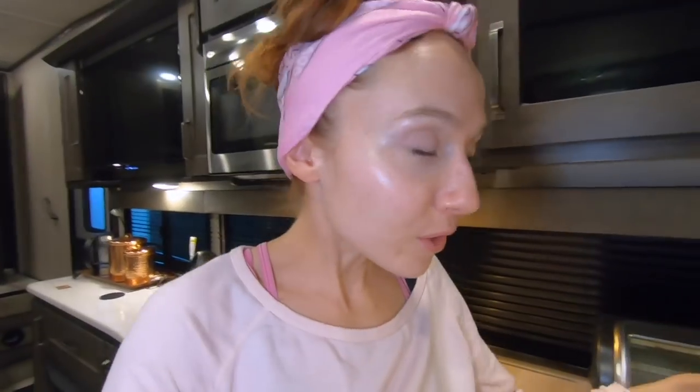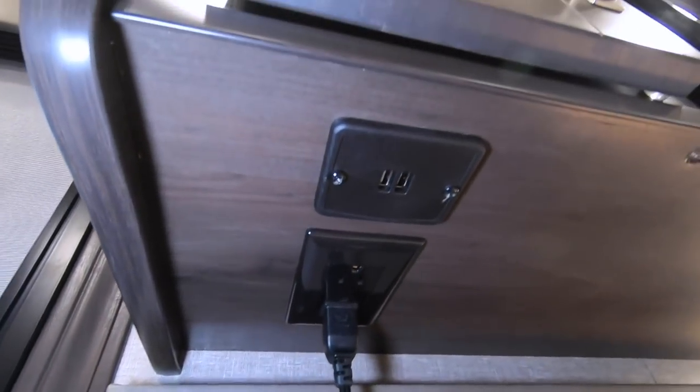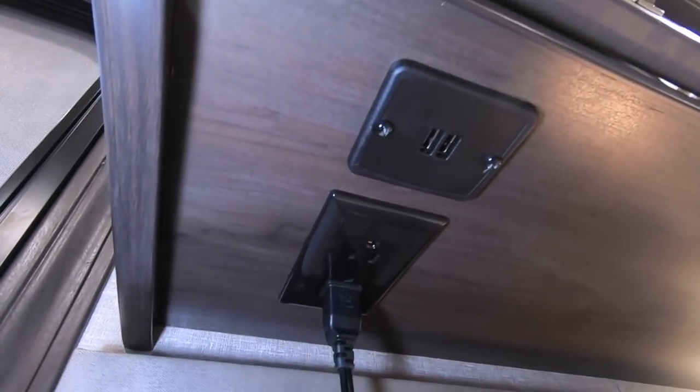But just for example, when I first walked in here and I'm looking around the kitchen walls, I'm like, how are there no plugs in here? It's because the plugs are underneath the cabinets, which is really nice. Because it's just not that pretty to have plugs out here. But the plugs also all have, all throughout the rig, USB ports. And that is awesome because most of our stuff now charges on USB ports.